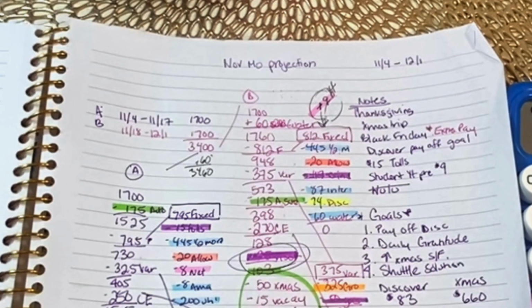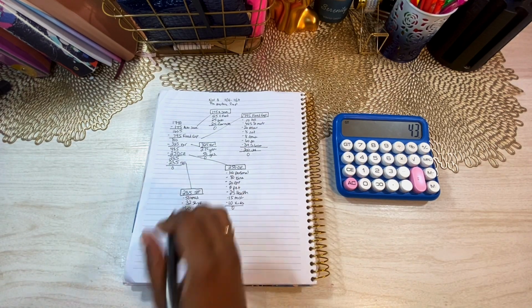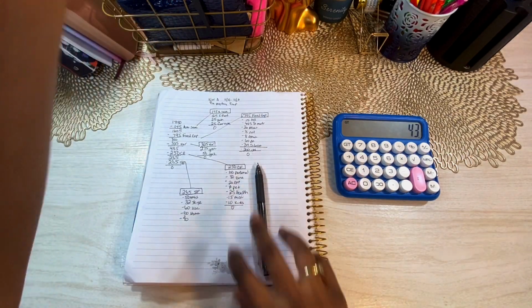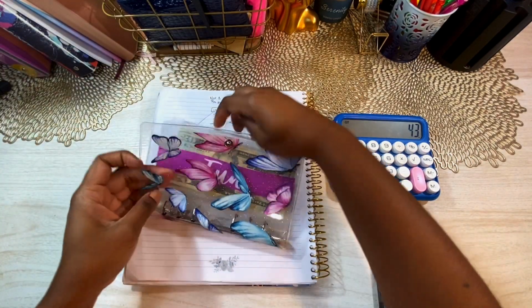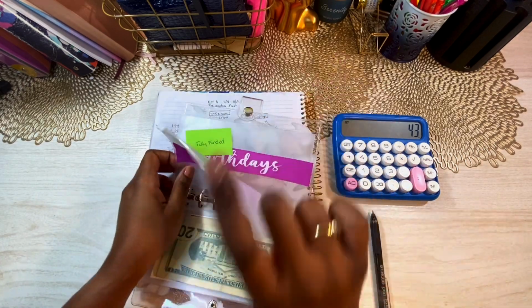So I'm going to take that other $40. We're going to take it out in cash just so that we can put it to the side and not spend it. And we're going to save that for Black Friday. I already put an envelope in here. This is our family binder for that Black Friday.